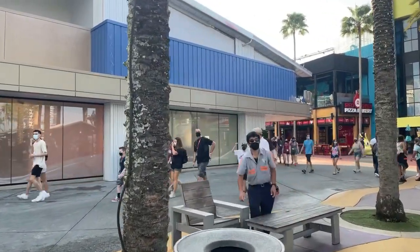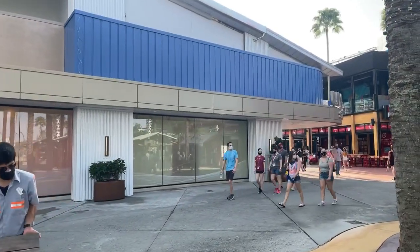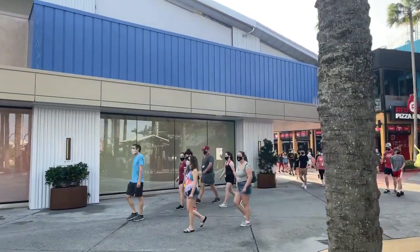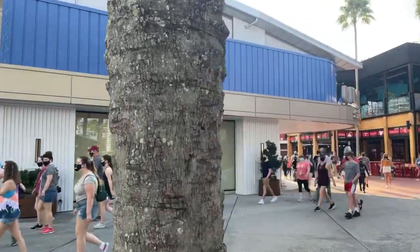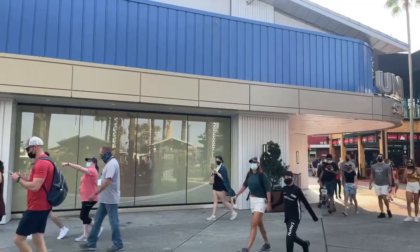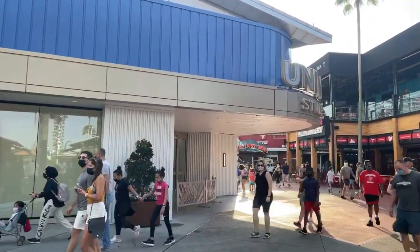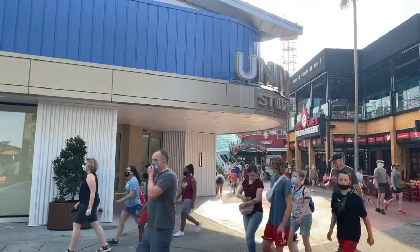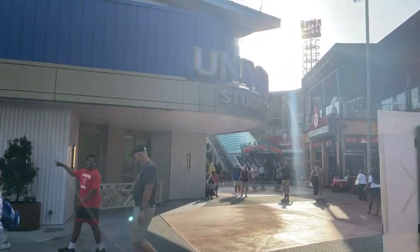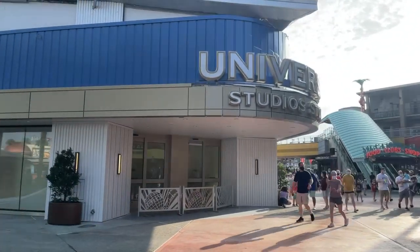A lot of the buildings in the San Francisco area, for example, in Universal Studios, are very, very faithful replicas of buildings that are in actual San Francisco. And the same thing with New York. And of course, the Hollywood area. This part is hard because the sun's in my eye, so I can't see my own frame.